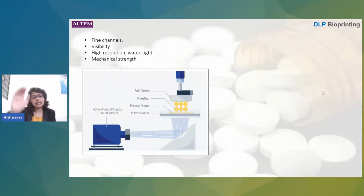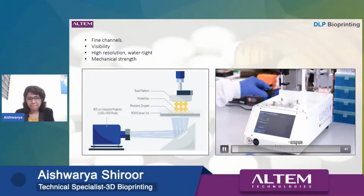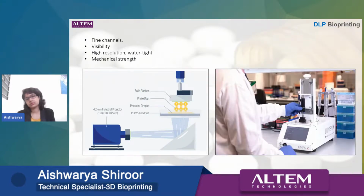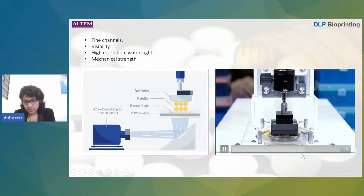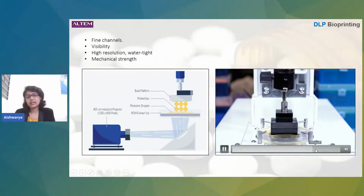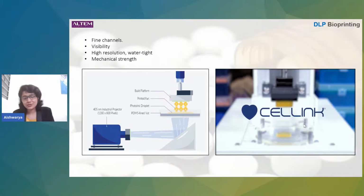So it follows a basic SLA process. SLA is basically a stereolithography type of printer, and the idea is to create more sustainable and stronger structures. Showing you a small video. This is a process where it prints layer by layer, and as it prints layer by layer, you have a very fine structure created. So it will be wonderful for creating something like a microneedle or a drug eluting stent, and more complex structures which require airtight porosity and a lot of calculations in creating fluidic forms.